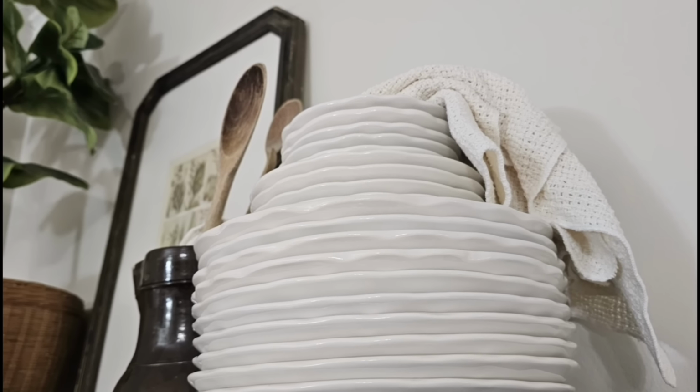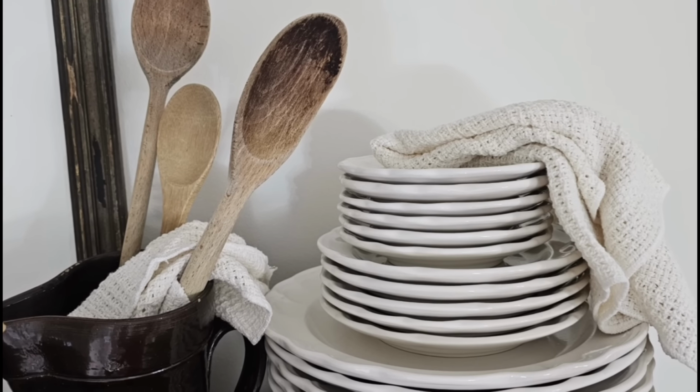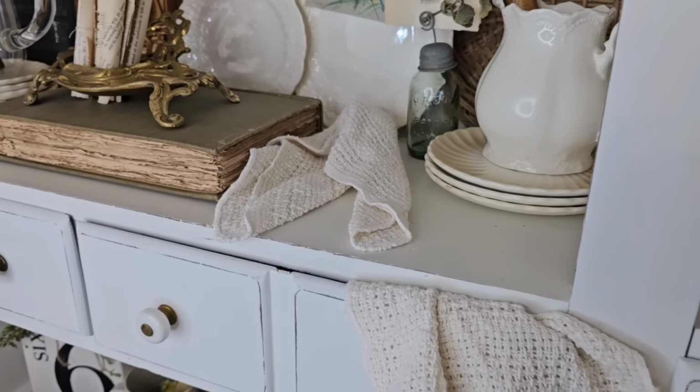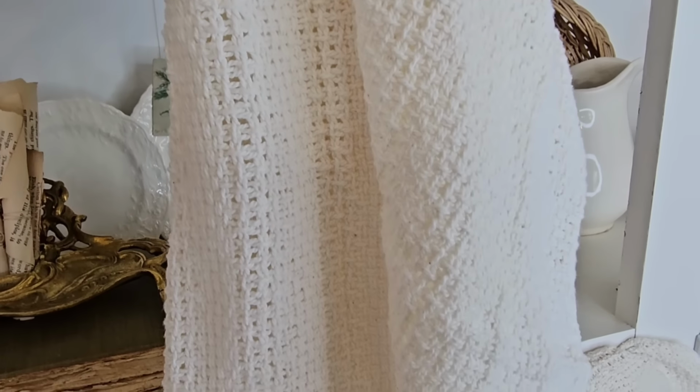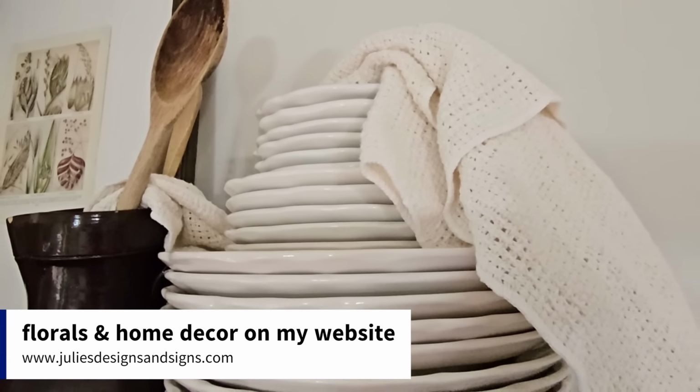Do y'all use kitchen items as decor in other areas of your house? Because I absolutely do, and I added these cute little kitchen towels. I love styling with these, and if you love them as well, they are available on my website.